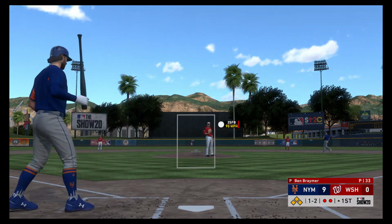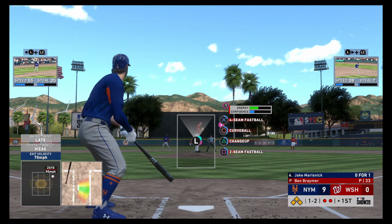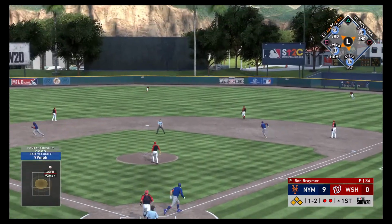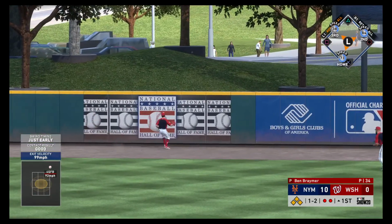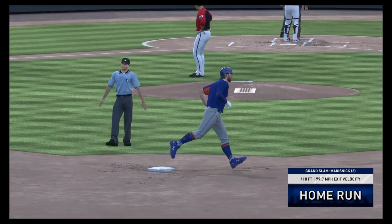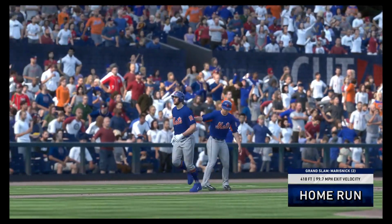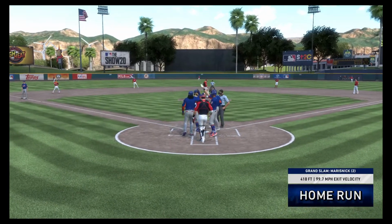Late making contact on that swing, and will do it again on 1-2. A swing and a drive sent out toward the gap. Looking up is Eaton. Gone! It's a grand slam. So he promptly unloads the bases with that one as this lead got even wider.